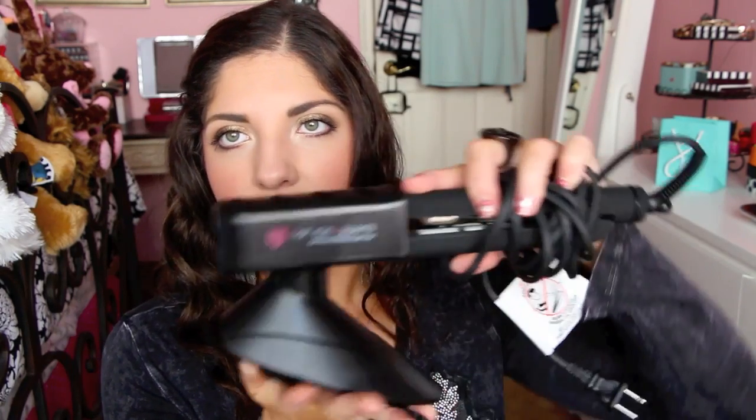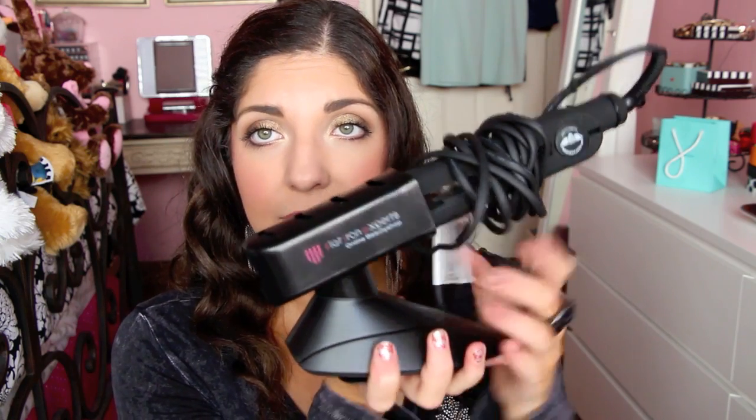They also sent me this holder for my flat iron, so you can stick this onto your desk and have it just stand on your desk like that. So that's really nice too, and it protects it while it's cooling so you don't burn yourself. I really like that too, and they have suction cups on the end here, so it sticks onto your table.